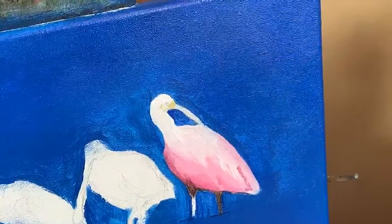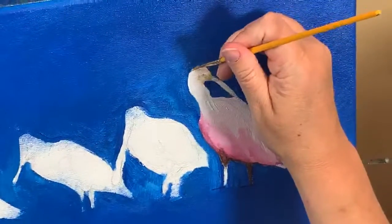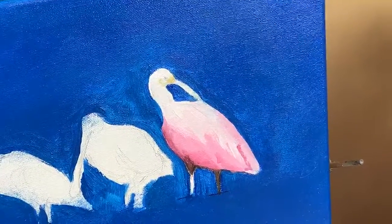Better, right? Mm-hmm. Okay, it's all about the shape. Let's fix the other side of his head here. Got like a flat part up here. Oops. Just need a tiny bit, that's all.